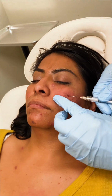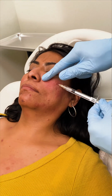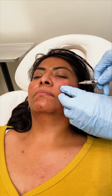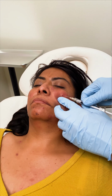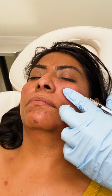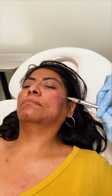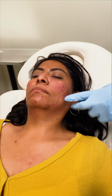This is Bellafill to the cheeks. We did it to the acne scars earlier. It's the longest lasting product that's FDA approved. It's a really nice product because it's not too thick, but it tends to blend in really nicely. Look at how we got that nice sharp angle right there.